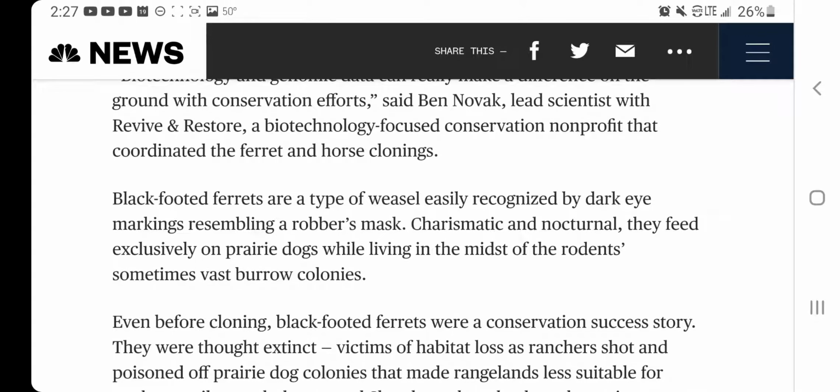Black-footed ferrets are a type of weasel easily recognized by dark eye markings resembling a robber's mask. Charismatic and nocturnal, they feed exclusively on prairie dogs while living in the midst of the rodents' sometimes vast burrow colonies.